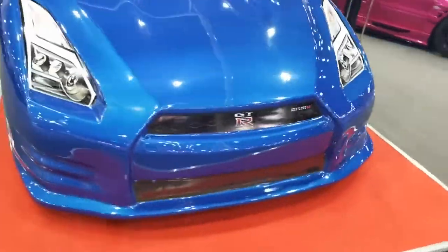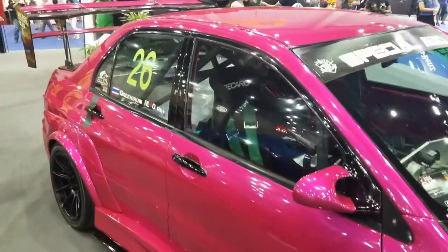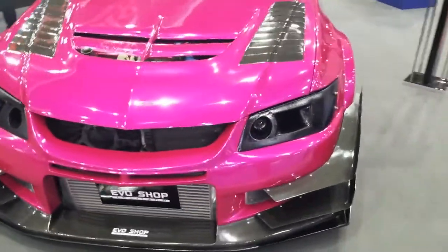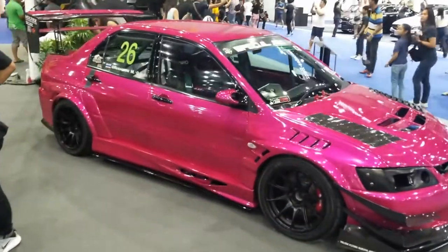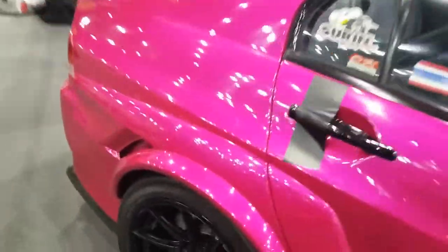This GTR body for a track car. Now this is wrapped in my color. This is 3M 1080 Gloss Fierce Fuchsia on an Evo 8. It looks much brighter on the camera because of the lighting that's inside the show, but this is the same exact color that is on my lovely Stinger. Hello, Papi.